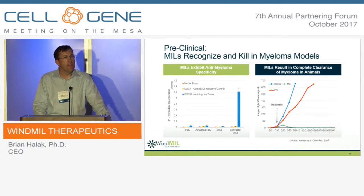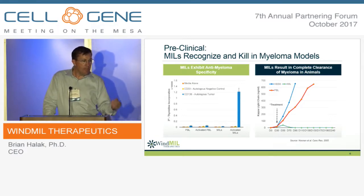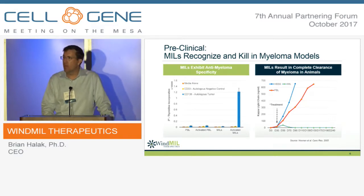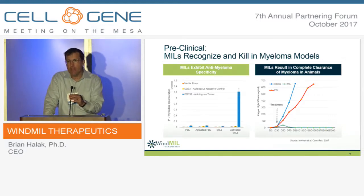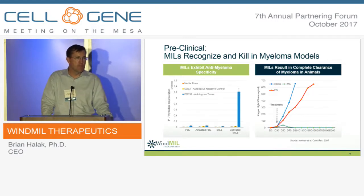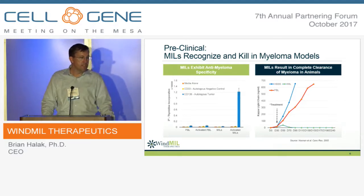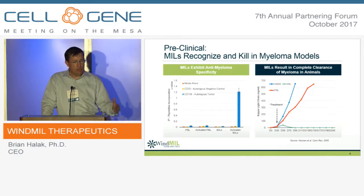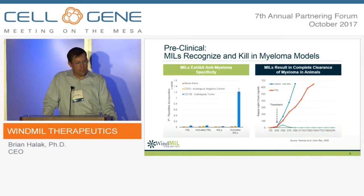This is data that led the Hopkins group into phase 1 trials. So this is preclinical data. In both cases, on the left, which is in vitro, and on the right, which is in vivo, in animals, the effector cells used, either PBLs or MILs, are derived from myeloma cancer patients. On the left, you have human PBLs or matched MILs, either activated or unactivated, and we test for proliferation in response to autologous tumor CD138 cells, or a negative control, an autologous cell marked by CD33.